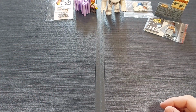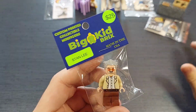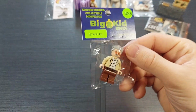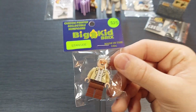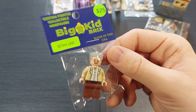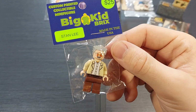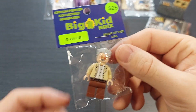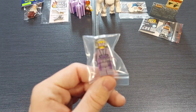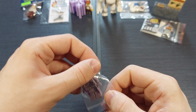Here we'll start with some custom figures actually. So I got this custom Stanley figure. Big Kid Bricks was selling so many custom figures for Marvel, DC, and Star Wars, and they had a bunch of Star Wars figures, but this one definitely caught my eye since I want to have this Stanley as an Easter egg in my Marvel mocks, and this is going to be so cool to have this figure in there.